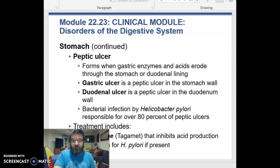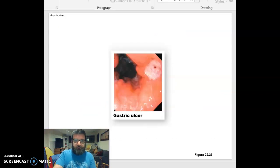That mucous membrane, that mucus lining, I should say, that protects your cells from the acid, when that breaks down, you can get a peptic ulcer, which is in your stomach. Gastric ulcer is the peptic ulcer in your stomach. You can also get ulcers in your intestines. Usually those are duodenal ulcers because past your duodenum it's not too acidic anymore. This is what that looks like. Usually that happens because you have a bacterial infection and the bacteria are going to break down that mucus.